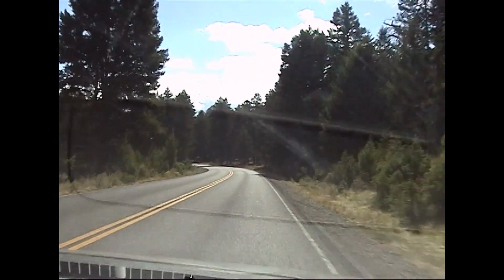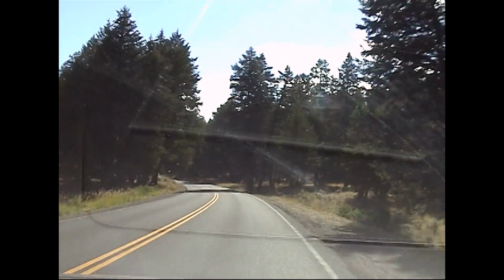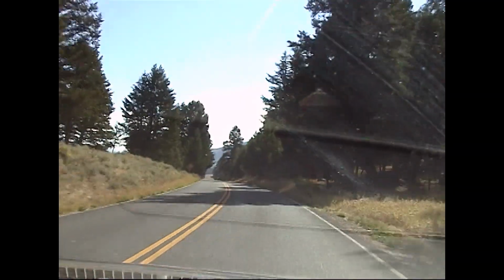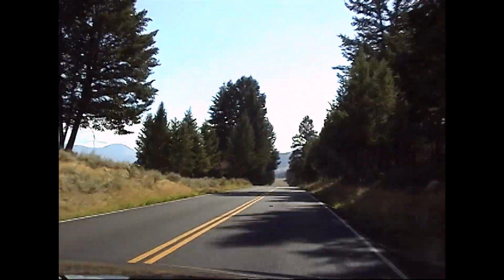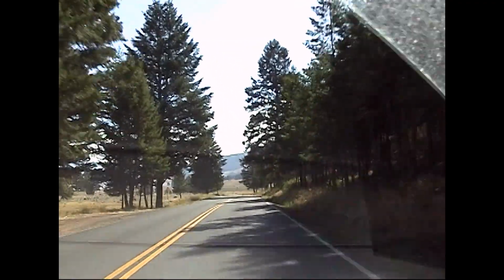11:23, we're 101 miles into Thursday, September 13th. We're heading out the Northeast Entrance of Yellowstone toward Cook City and the Beartooth Highway, trying to avoid all the dead little rodents in the road.